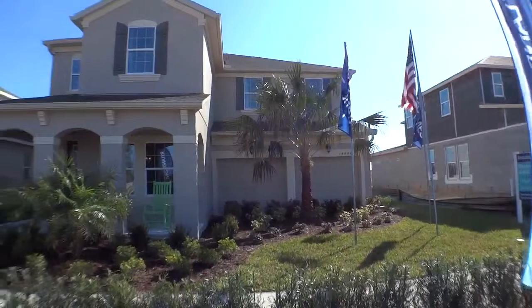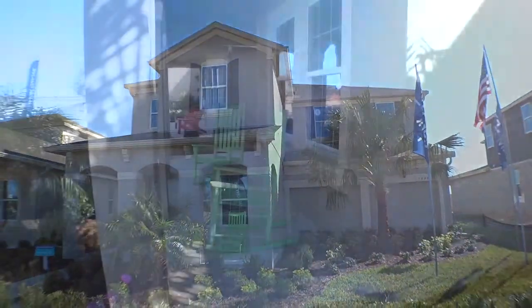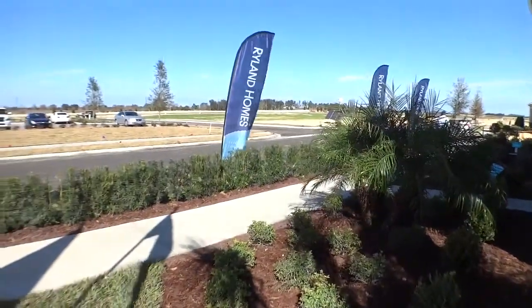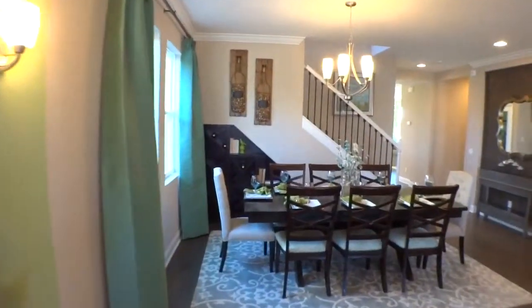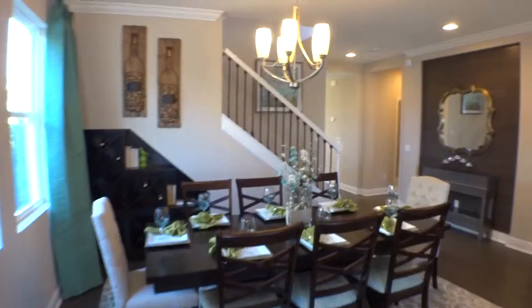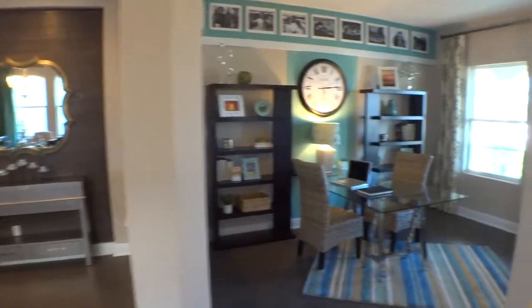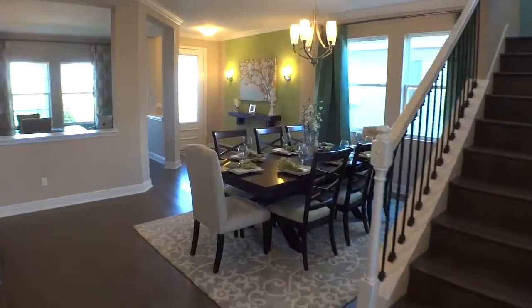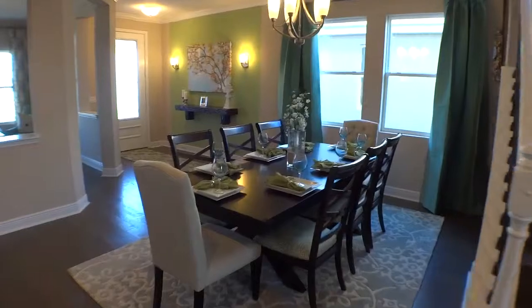Today we're visiting with Ryland Homes, and I wanted to show you this beautiful model. It's the Roarke 2 model. Features 3514 square feet, has 4 bedrooms, 3.5 bathrooms, with a 2-car garage. As you can see, a beautiful model. Prices in here start at $350,000 for this particular model. It's absolutely spectacular. So let's take a look around.